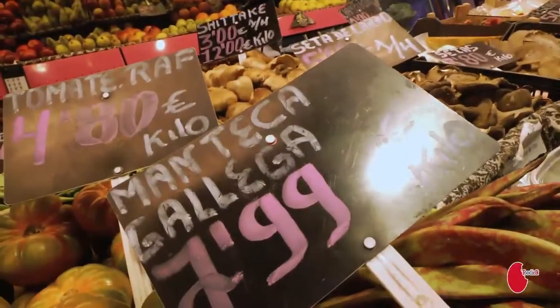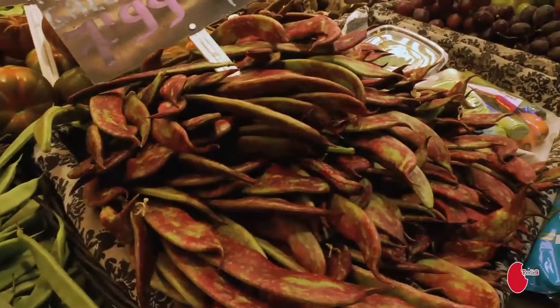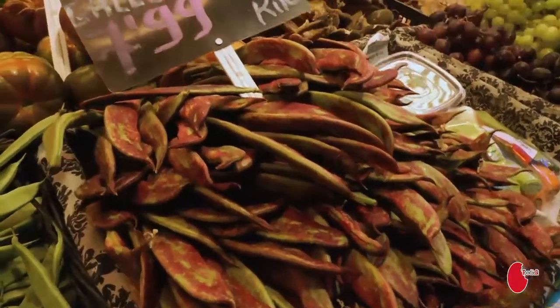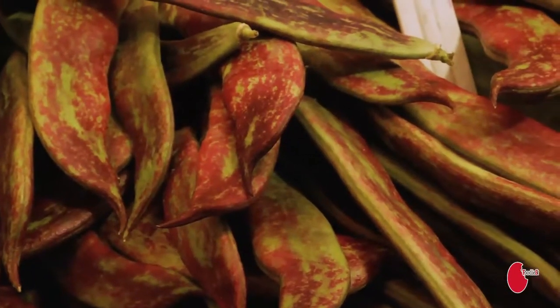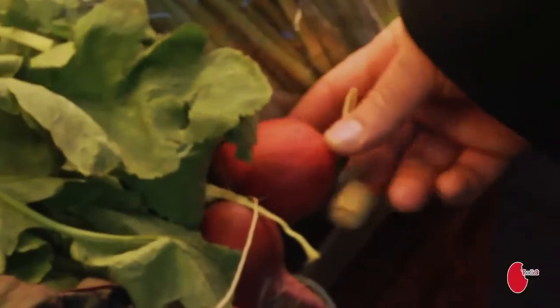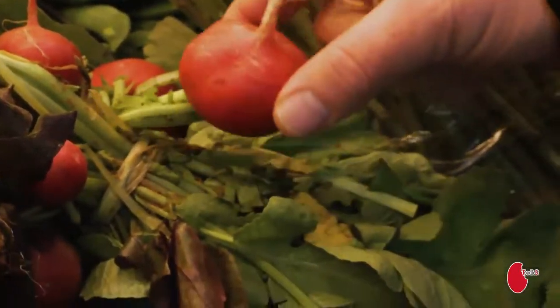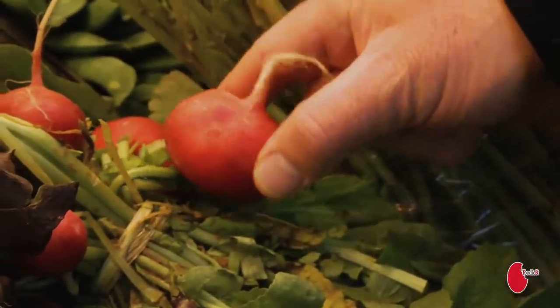Here we have the manteca gallega or buttery green bean. Softer, tender, has a buttery flavor. This is the radish. One of my favorite vegetables. It's a root vegetable. Excellent for a mid-morning snack with a little bit of salt.